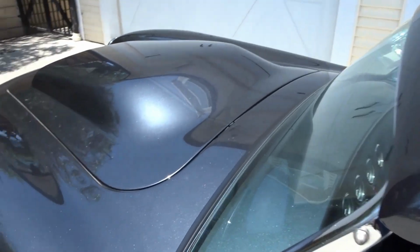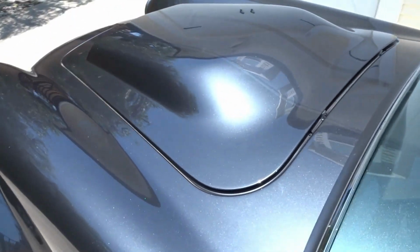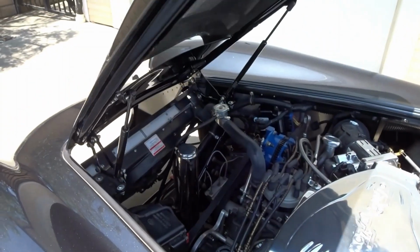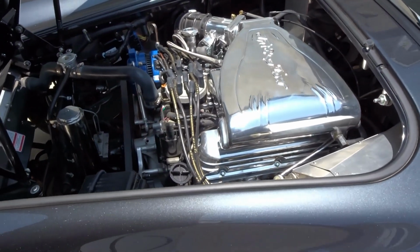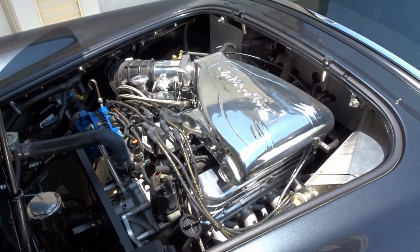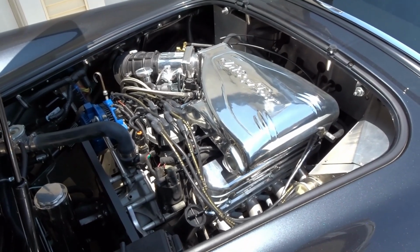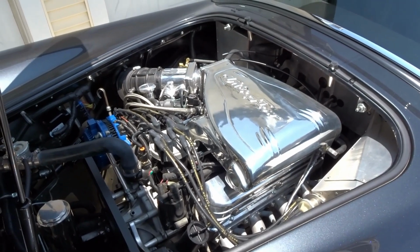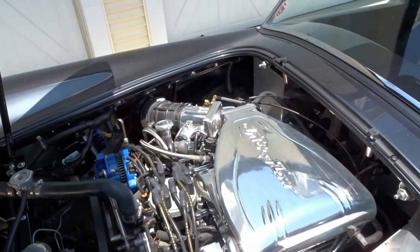So let's pop the hood and we'll take a look once more underneath the front bonnet of the car. All right, so under the bonnet, we have a stock Ford block, so it's a 2-bolt main. We've got this punched out to 347 cubic inches, all forged internals. We've got a Trick Flow intake manifold, so upper and lower manifold. We have a BBK throttle body.